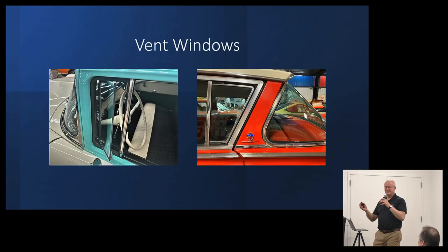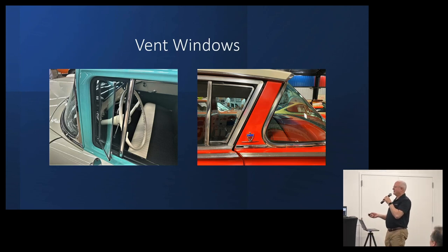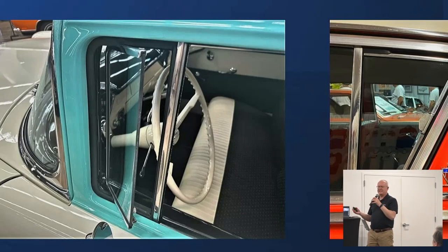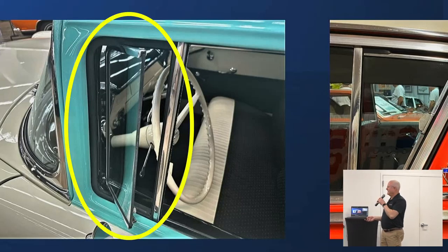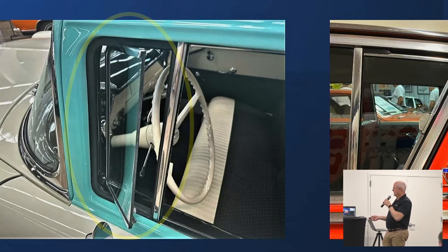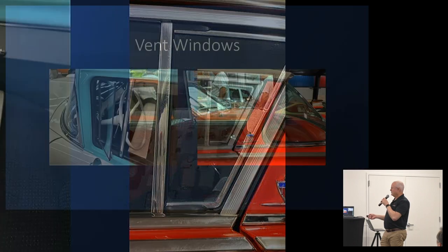Vent windows. Who remembers the vent windows in the cars? I think all cars should still have these. I just love them. Of course, these were designed for cars because they didn't have air conditioning back in the day. And so you could pop this open, you could crank it all the way out to cause air to flow into the car a little bit better for air circulation. Some cars, this is on a 1960 Rambler, put them in the back so you could open those up.